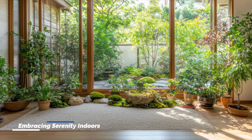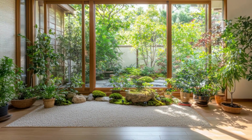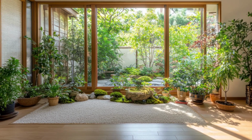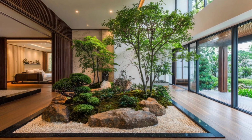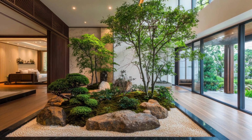In today's fast-paced world, the need for personal spaces that offer a sense of calm and serenity is more important than ever. Japanese indoor garden retreats have emerged as a timeless solution to this modern challenge, bringing nature, peace, and simplicity into the heart of our homes.